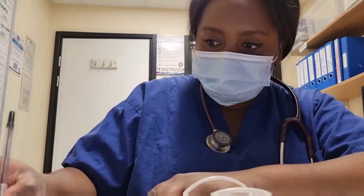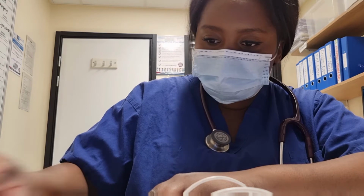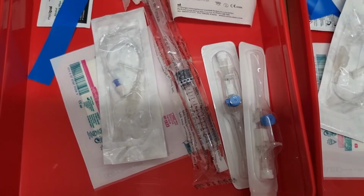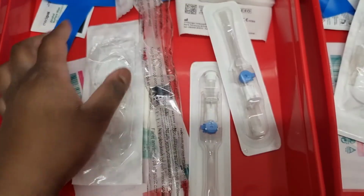As you can see, there's a lot of documentation that takes place. I spoke to a family and I'm just writing down the contents of our conversation so that we have a record. Okay, I'm just going to do a cannula on a patient. You can see the flush.